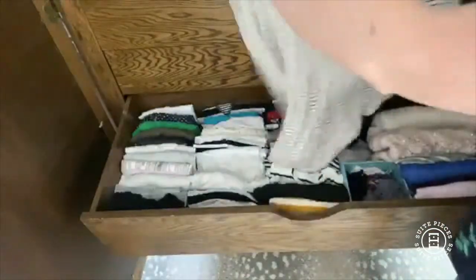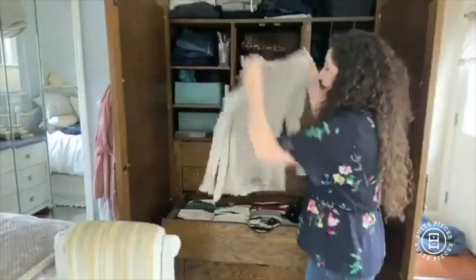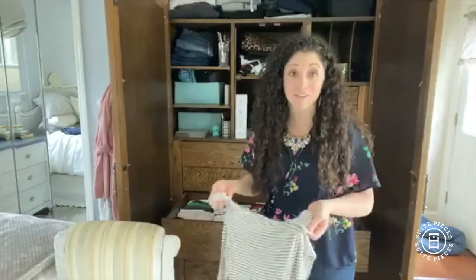So if I have my shirt here, let me do this for you. Let me back you up a little bit and show you how I'm going to do this. This was the part I loved, figuring out how to fold everything and make everything look really perfect. Not really perfect, but perfect enough that I could open the drawer and see everything very, very easily.